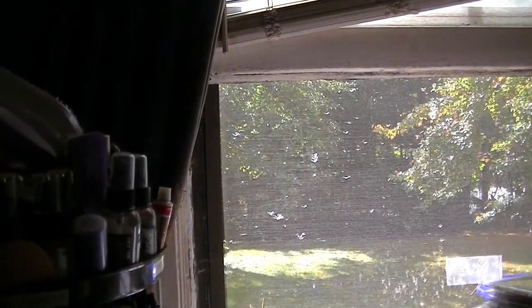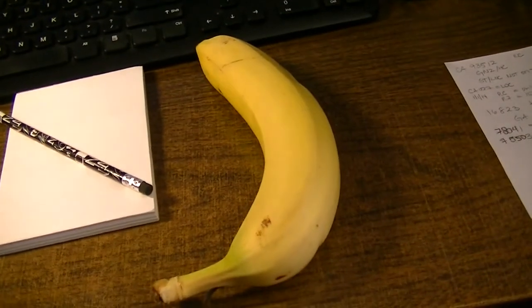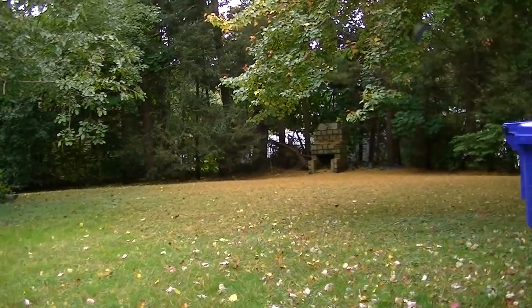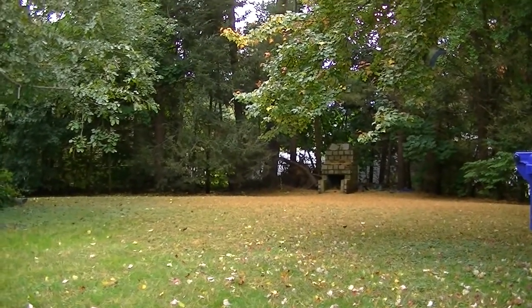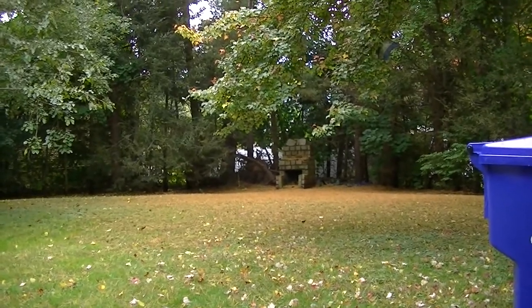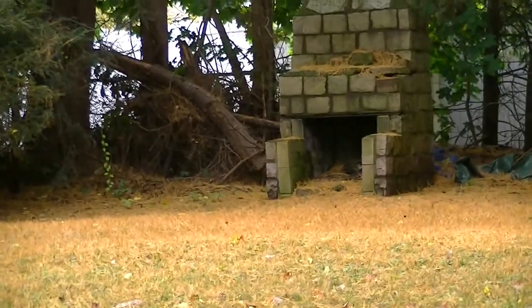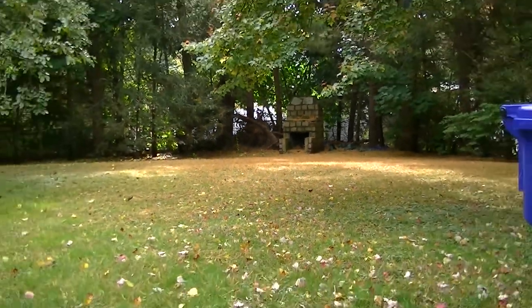Alright, stay tuned. We'll see what kind of adventures we can get ourselves into today. Back to my banana. Taking a wee break. Look at that. One afternoon, and the lawn looks like it's covered in pine needles. Because it is. Because it's windy.